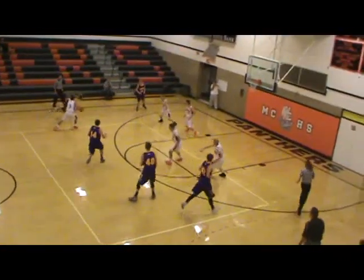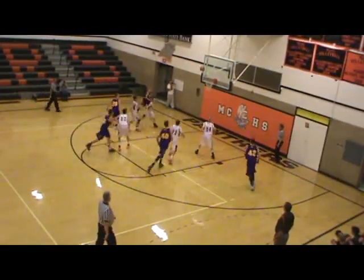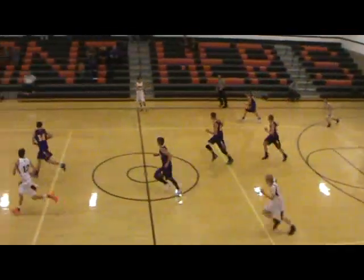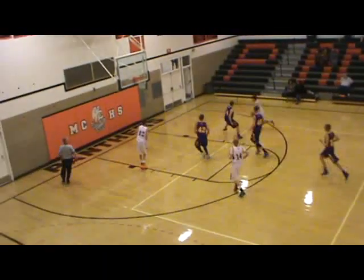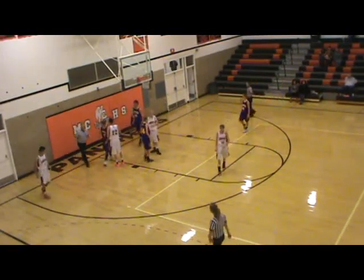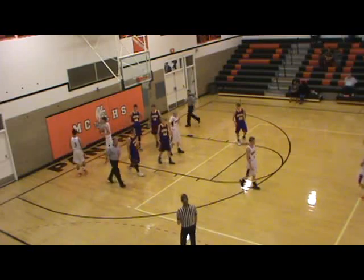Bayfield gets the loose ball. Ted Haydinger comes back down into the offensive end. Now Bayfield pulling up for a jumper. That was Haydinger, and he missed it. Monticello with another defensive board. The Buccaneers are out-rebounding Bayfield right now, playing pretty well up under the boards.